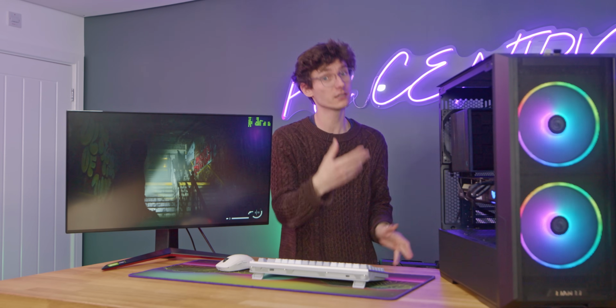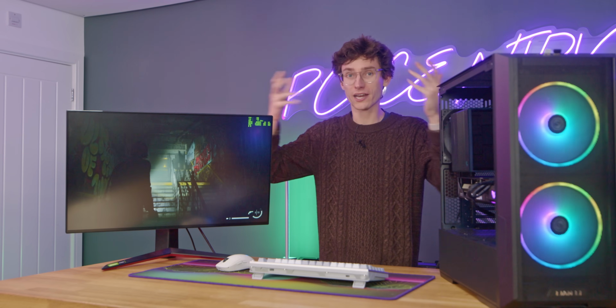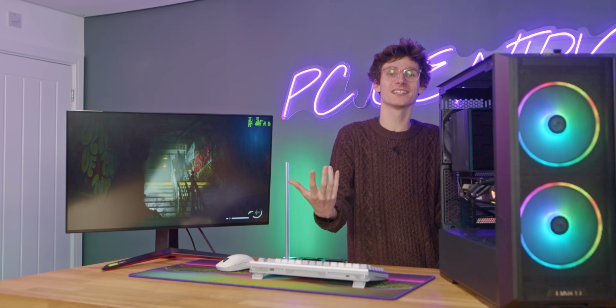Whereas in a game like Alan Wake or Returnal, where it does just make the whole game world look so much better and it's more immersive, I don't know, it just is better. That's a good thing, and you do want to turn ray tracing on if you can.